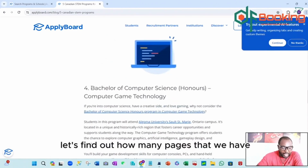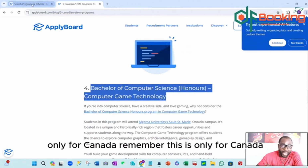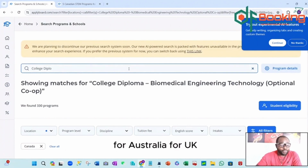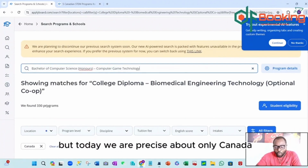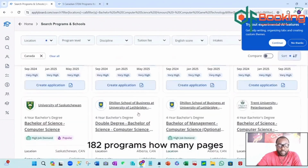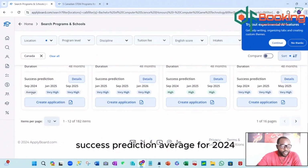Let's find out how many pages we have only for Canada. Remember, this is only for Canada. We have these programs for the US, for Ireland, for Australia, for the UK. But today we are precise about only Canada. That's why we choose only Canada on our system. 182 programs. How many pages? We have 16 pages.